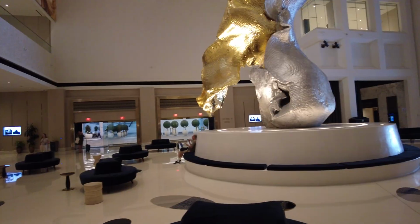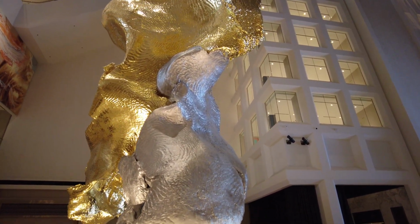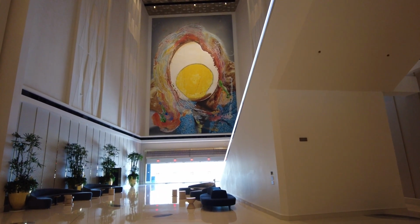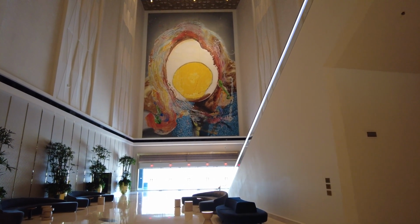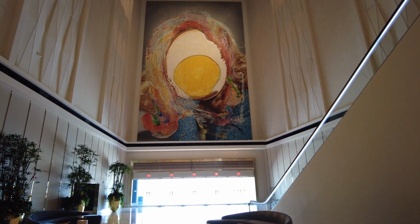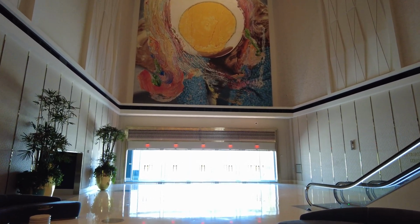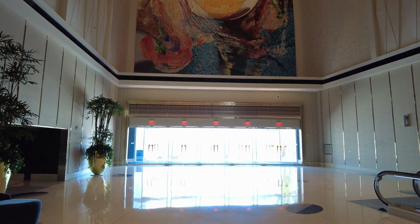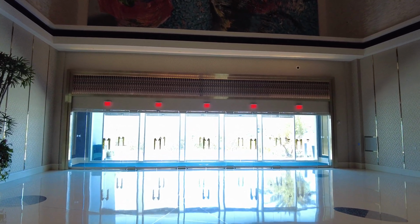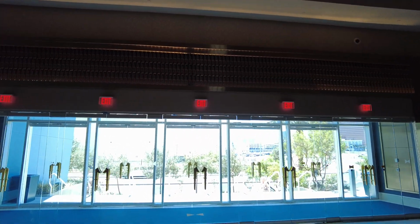Let's check out the statue just a little more. I pretty much looked at it from this side, but I don't know what it looks like from that side. Oh, and then over here is this painting that, to me, looks like an egg. I don't know if it's supposed to look like an egg with also like a lady's hairdo, or if that's just my own imagination. And then a little detail that you might not notice if you come here is that above the door there is little metalwork that together forms an F and a B for Fontainebleau.